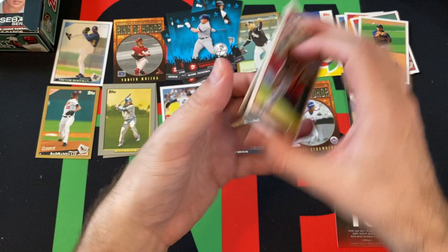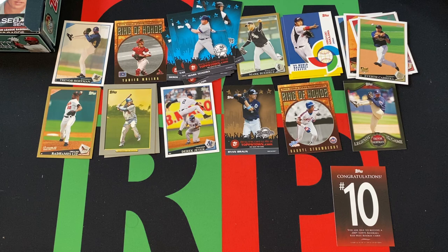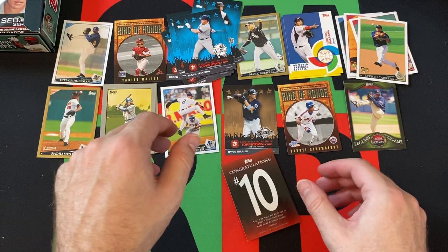All right, so let's see who this card would have been, the Red Hot Rookies. That would have been Chris Coghlan. I guess the best one to have gotten out of that would have been Andrew McCutchen. But yeah, it's expired, so wouldn't worry about it.